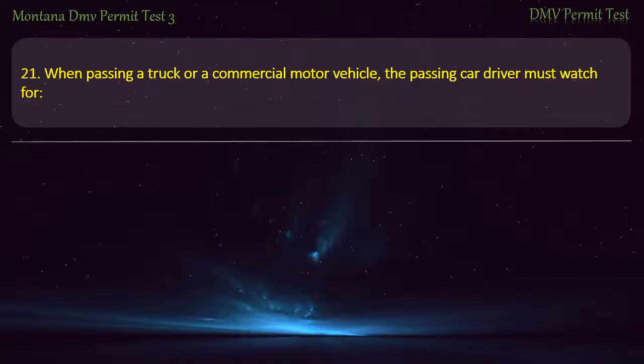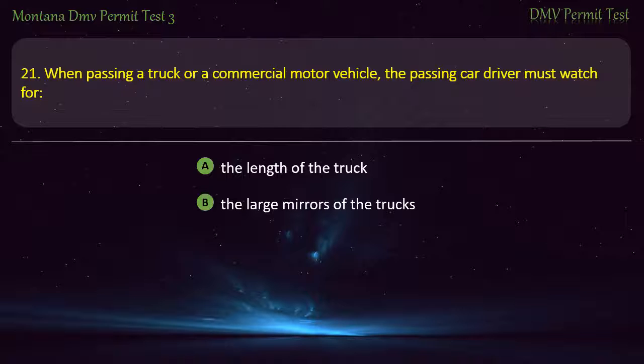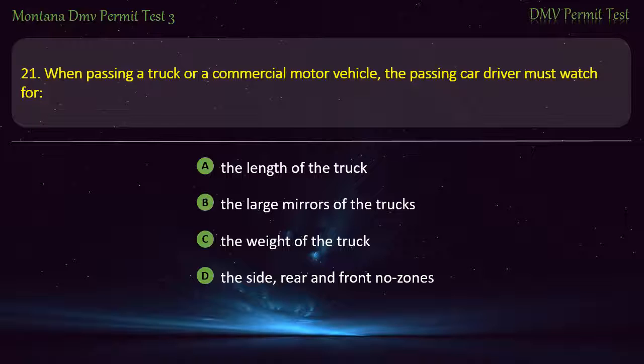Question 21. When passing a truck or a commercial motor vehicle, the passing car driver must watch for the length of the truck. The large mirrors of the trucks. The weight of the truck. The side, rear and front no zones. Answer. The side, rear and front no zones.